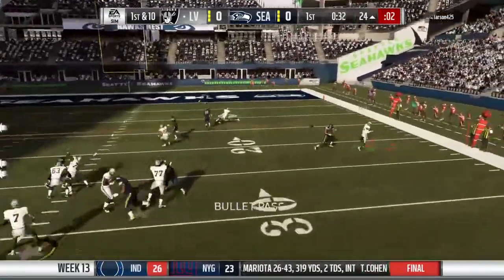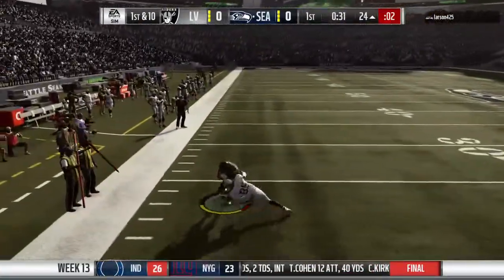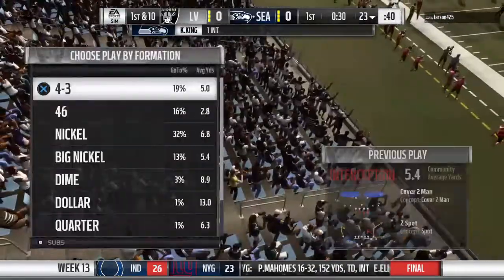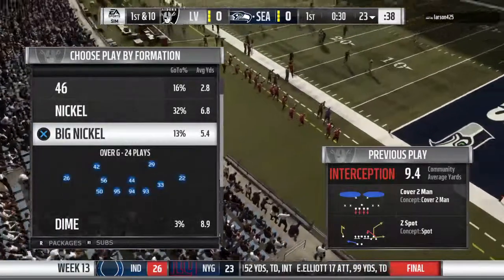On first down, he'll drop to throw. And he fires one that's intercepted. Kevin King with a pick. And his guys are going to get the football at the 23-yard line.